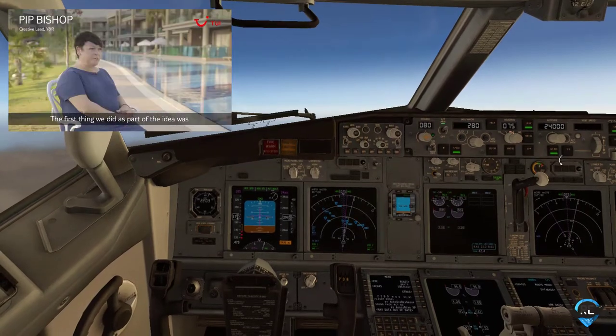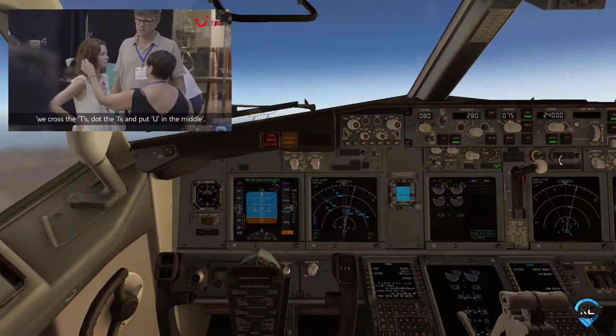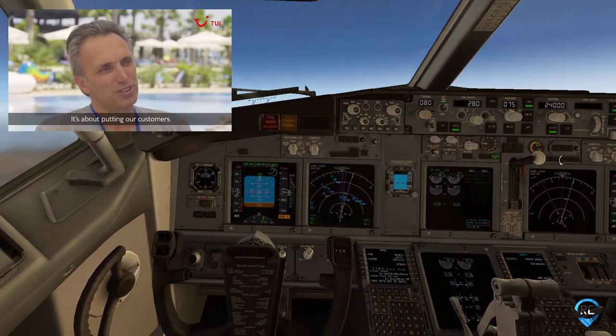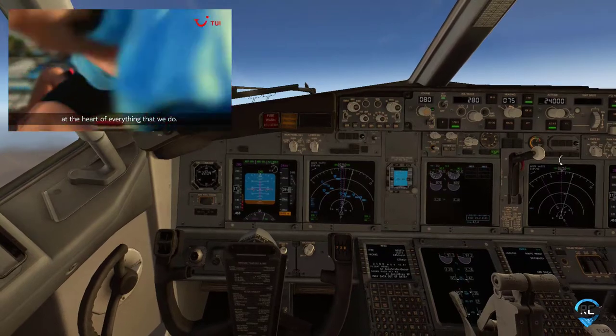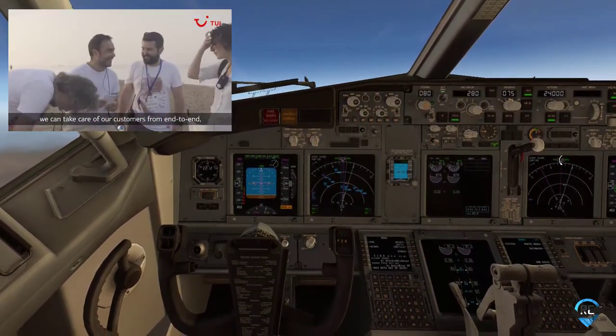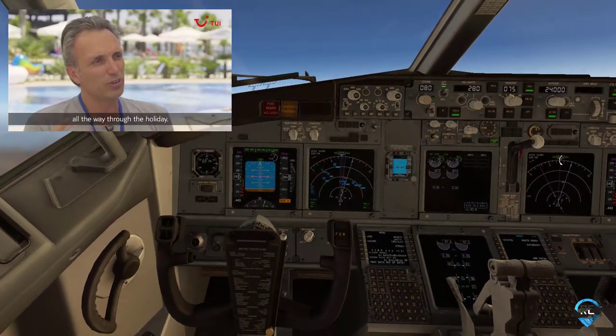The first part of the idea was coming up with the line, crossing the T's, dotting the I's and putting you in the middle. It's about putting our customers at the heart of everything that we do. Unlike most other companies, we can take care of our customers from end to end and take care of all of the little details all the way through the holiday.